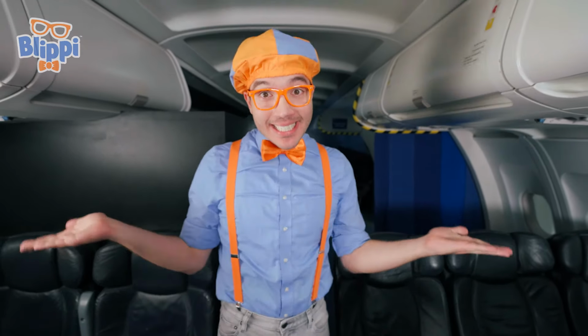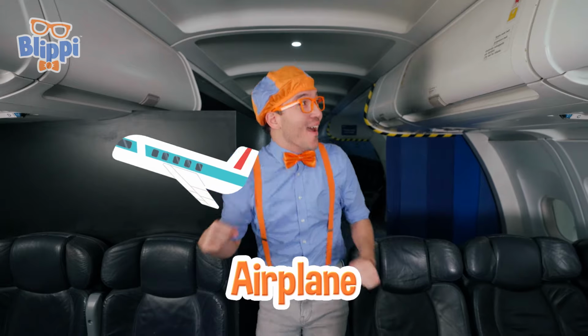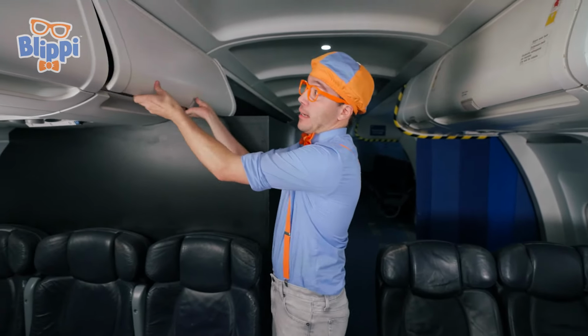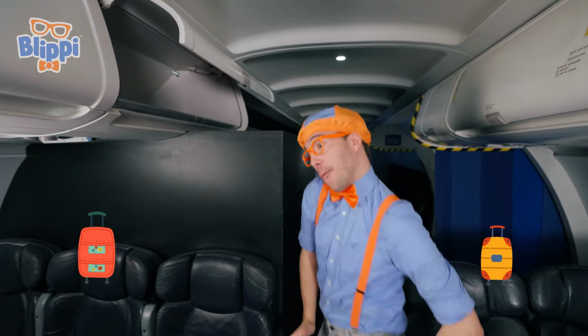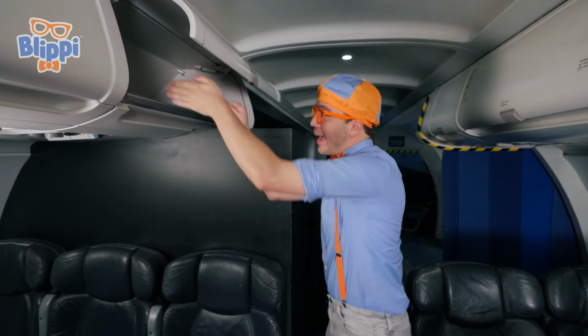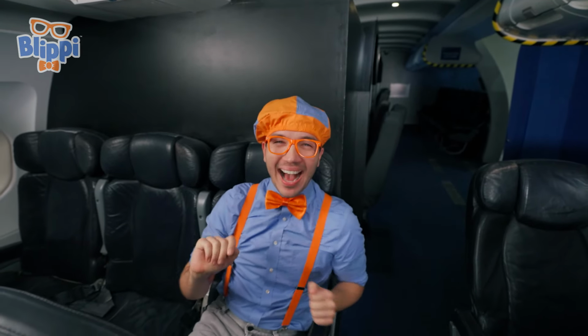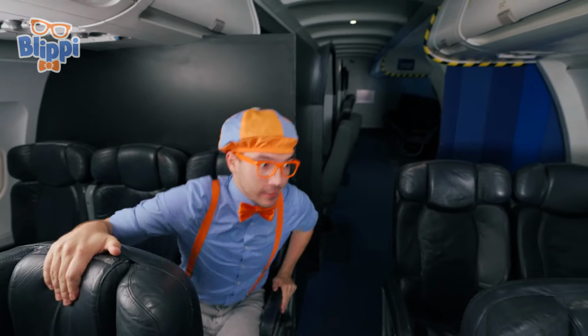Can't wait to get to Kidzania, but it's kind of far away, so we need to get there on an airplane. Oh, I love riding airplanes. When you get on, first you need to put away your luggage. Then find your seat. Maybe you're sitting on the aisle, or maybe in the middle seat.